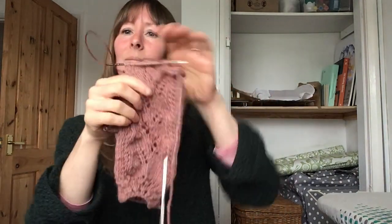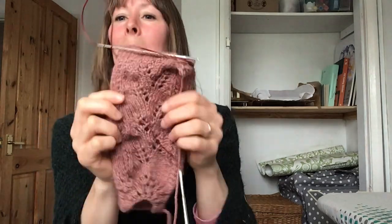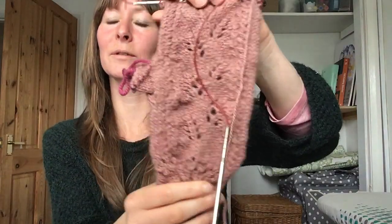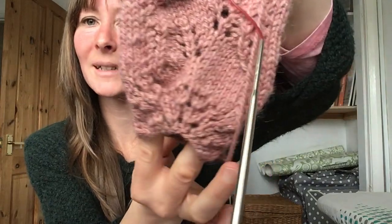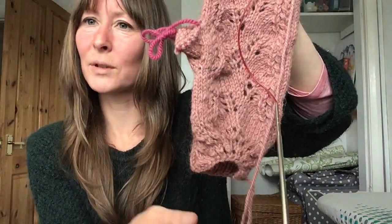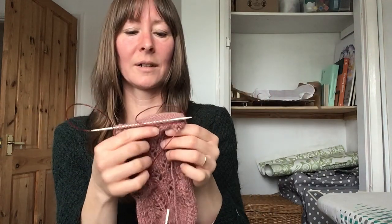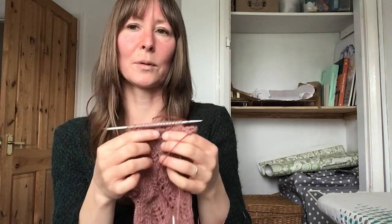Anyway, once I have worked that out, I'll show you the finished object once I finally get them done. I mean, when these are blocked and when they're being worn, they are the most beautiful, beautiful autumnal mittens ever. I just love the pattern. You do have to knit, I think you have to knit 4 together at some point, which isn't too bad actually with this yarn, because it's quite easy to get the needle sort of under those 4 stitches, but you do have to have a bit of patience.